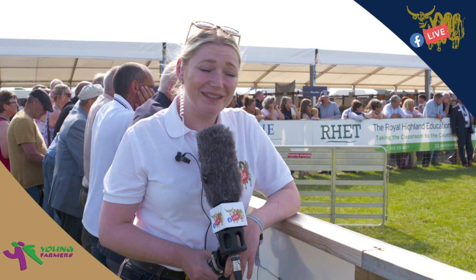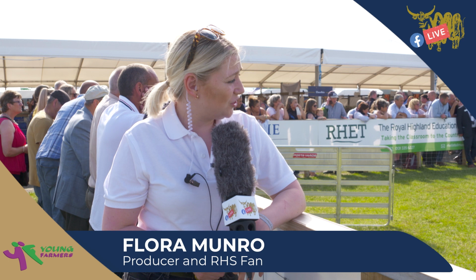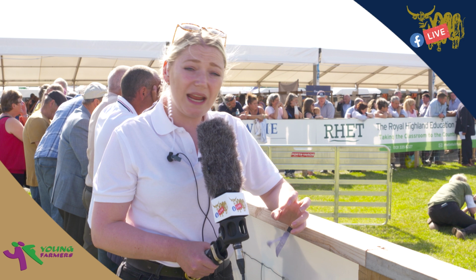So now we are actually down at the Blue Texels. As you can see, the judge has actually already whittled some of them down. There were quite a few already in this pen. But not to be confused with the Texel, their sort of white ancestor. These beautiful, beautiful animals have this sort of grey tinge to their wool.